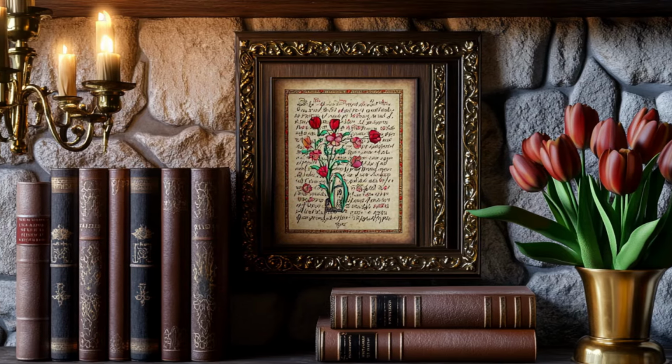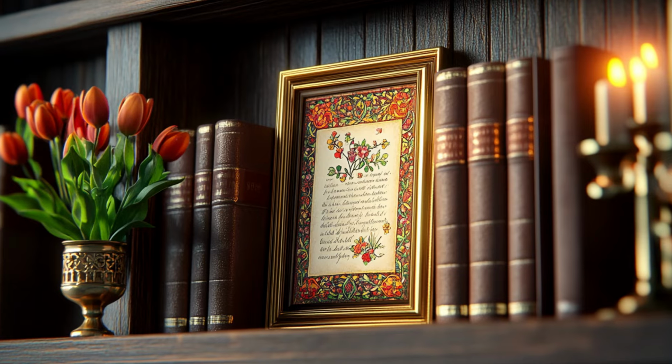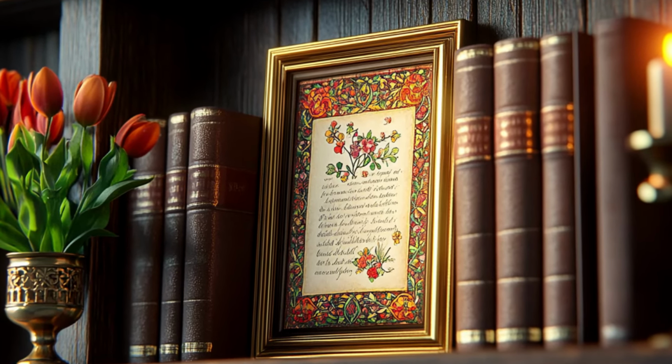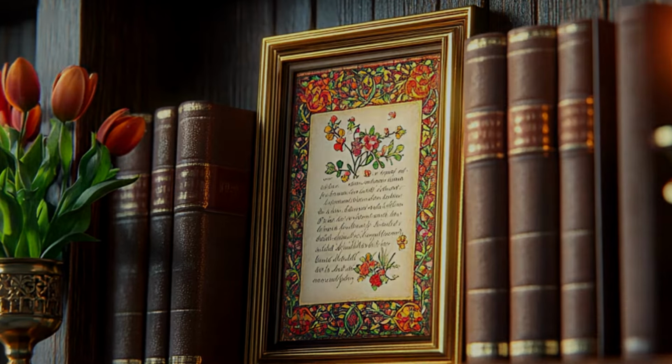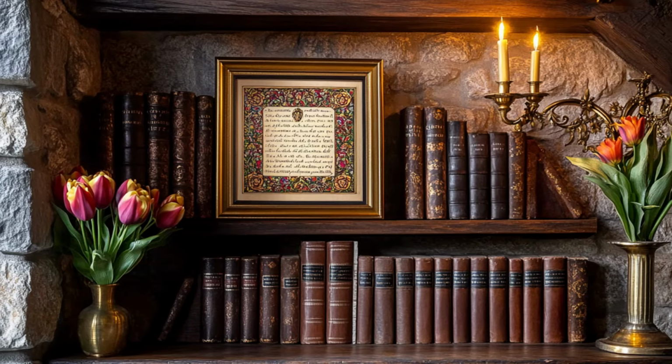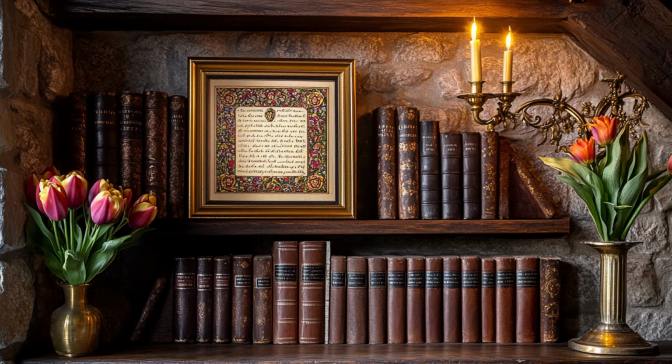A brass candelabra with tapered candles casts a warm glow, highlighting a vase of tulips below. The scene feels like a scholar's study, blending intellectual richness with elegant Easter decor, perfect for a home that values both history and beauty in its springtime styling.